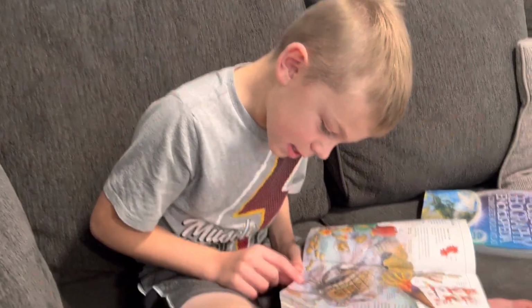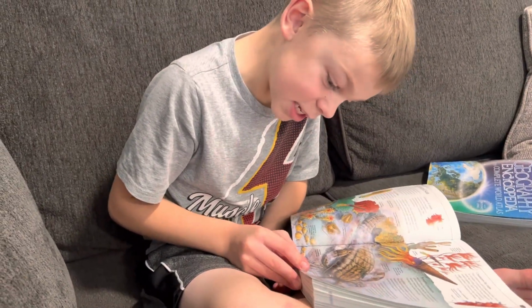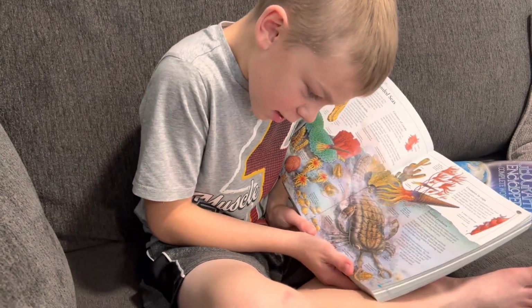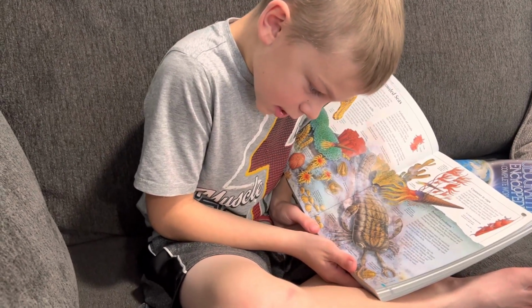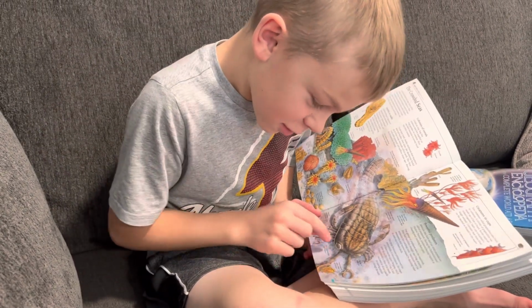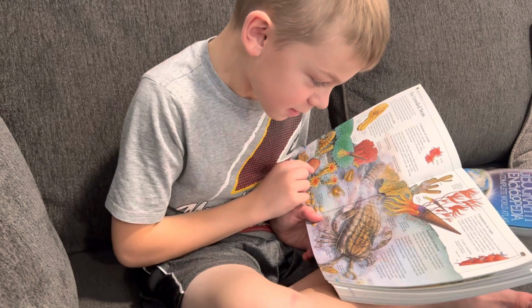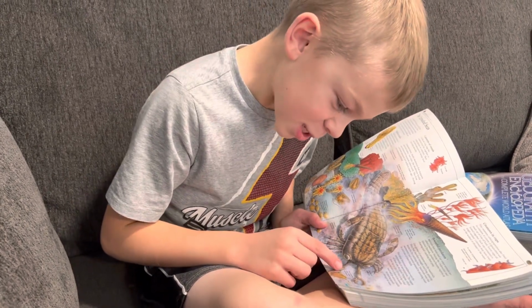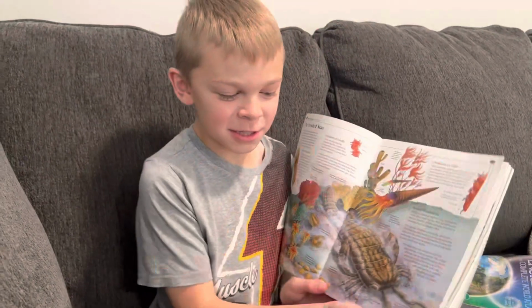And this is a giant sea scorpion, and it's called Pterygotus. It has large eyes, and the sea scorpion has caught a trilobite in one of its pincers.